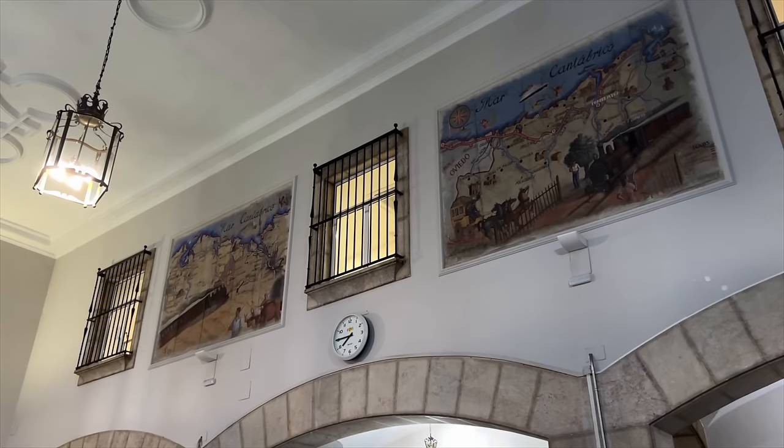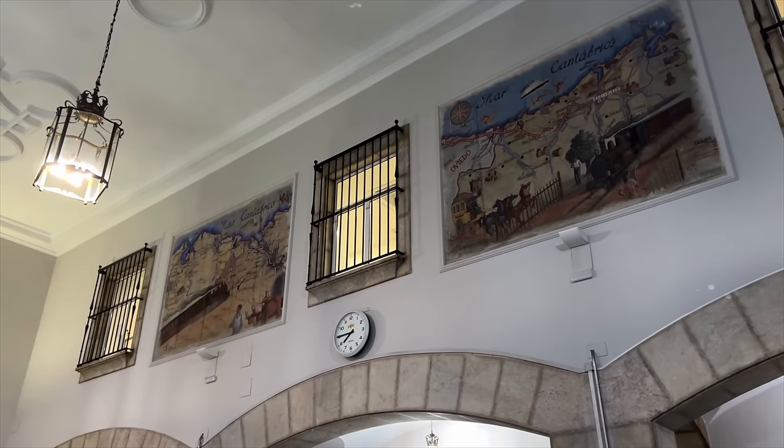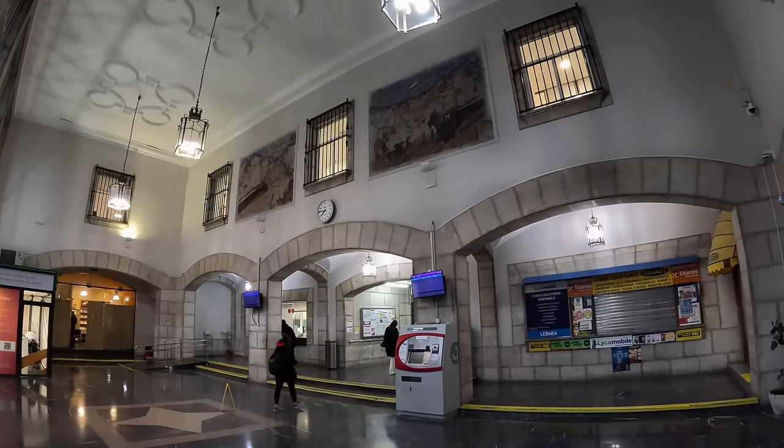As soon as you step into the station, it's absolutely gorgeous, and you've got these old murals up on the walls showing you the different lines on this local train network. Now, there's a steam train in that one. I don't think we're going to be in a steam train today. That'd be nice, wouldn't it?